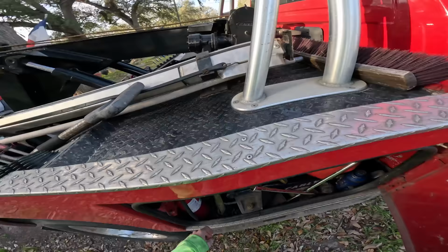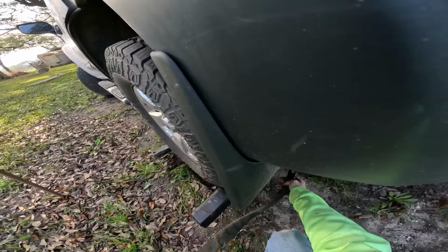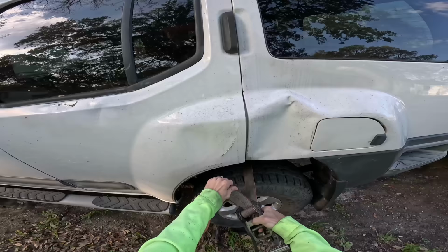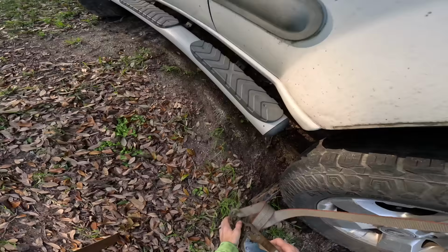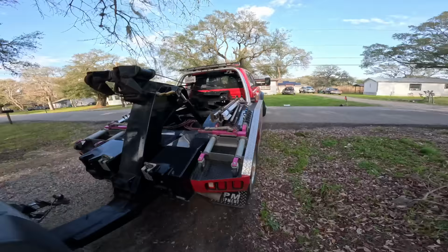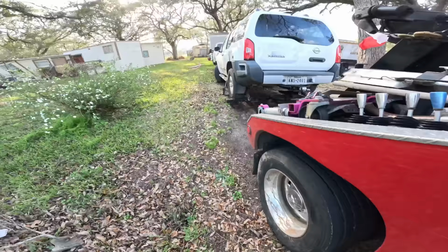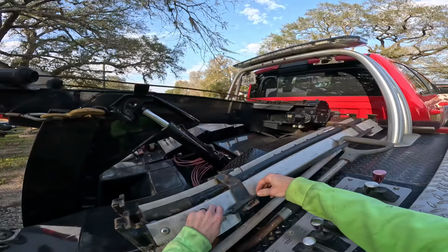It's locked. Not my truck. Dolly this thing out of here. Wheels had to be turned.